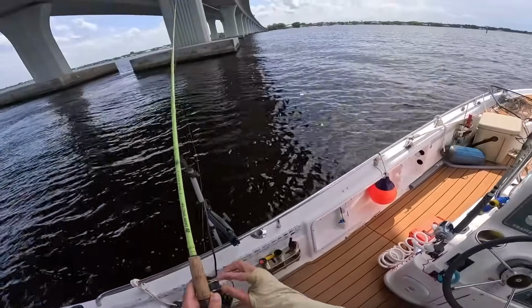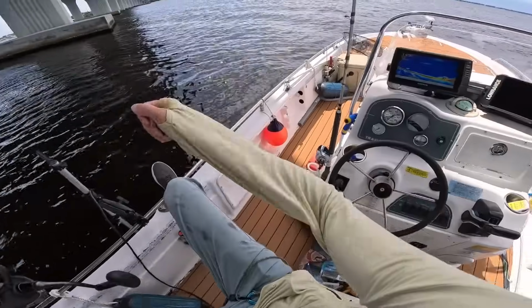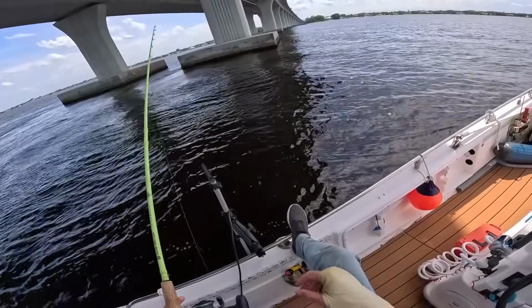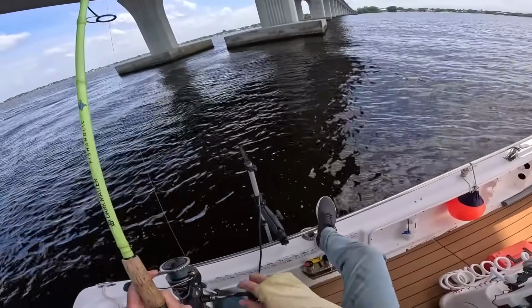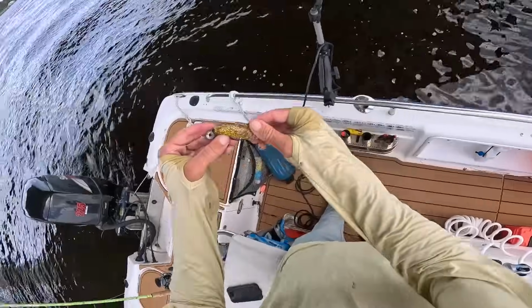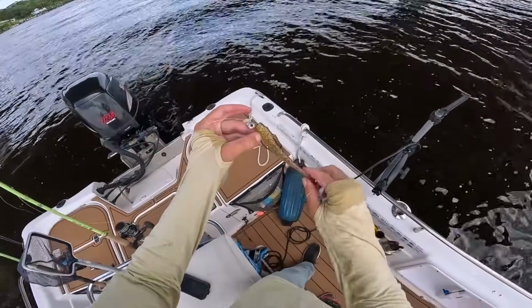And that's why I try to use the fish grippers when I'm releasing big snook, because then at least there's a little bit of separation in case a shark decides to come up and grab them while I'm trying to release them.